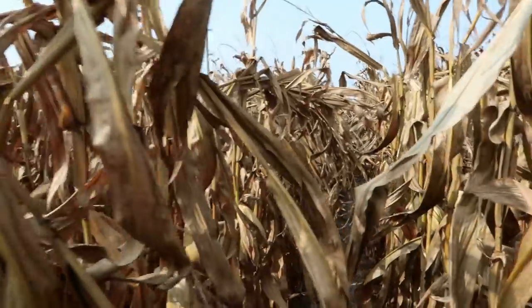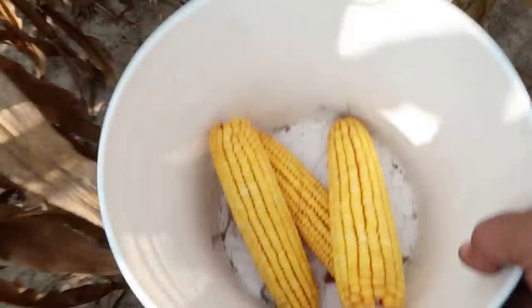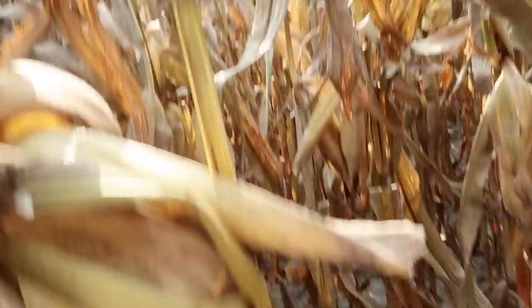Tops are all breaking out of it. That's usually a sign that it's pretty dry. I can tell by feeling, though, it's still got a fair amount of moisture in it. There's no question about that. The question is, is it 25 or 28 or what?